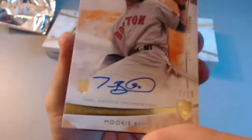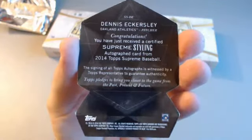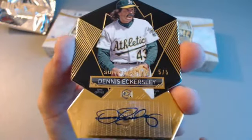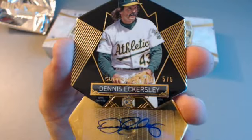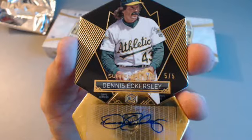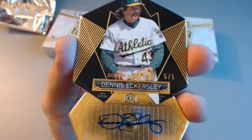And our extra hit will be... Oh! Here's a name you haven't seen for a while. Eckersley. Oh, my Lord. The Stache. 5 of freaking 5. Oh, great hit for Oakland. Oh, that's sick. The Stache. Nice hit. Or actually, the Stache is Rollie Fingers. I'm sorry, I take that back, but still, beautiful hit. 5 of 5.